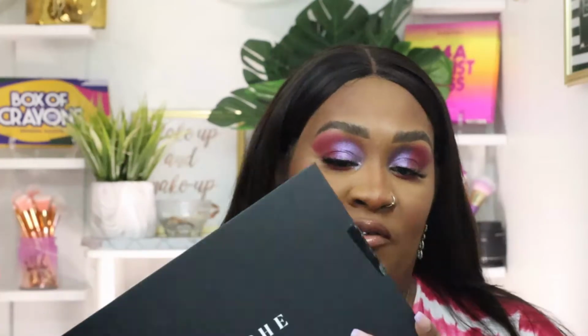Today I just created a look. You know how I do. I was playing, alright, no, I wasn't playing. Listen. So today I created a look using a Morphe 39S palette. Yeah, my 39S palette. I told you I was gonna use this palette again to create another look. Lashes that I'm wearing today are from my brand. This is in the style Prissy.